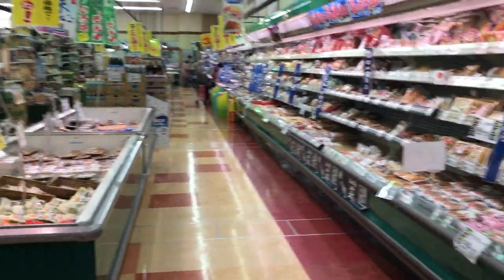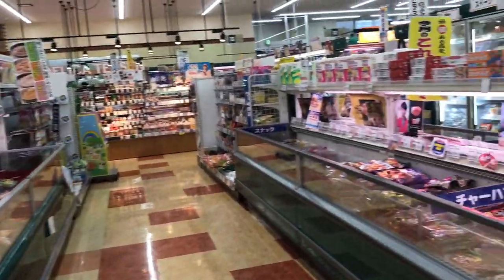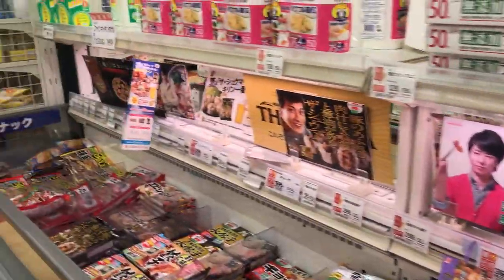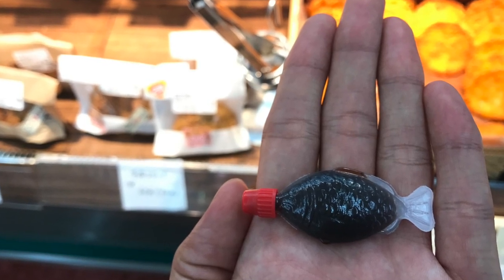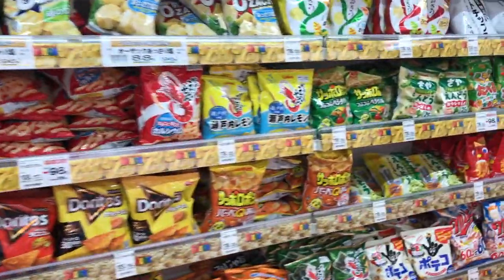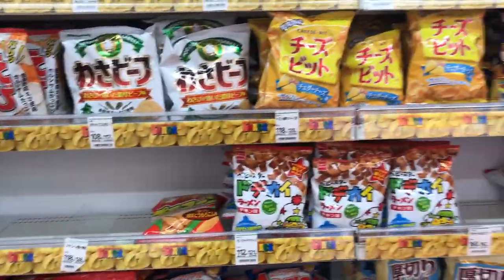Now let's take a tour inside this supermarket. Here's a cool soy sauce pack shaped like a fish. Aw shit, they got the goods right here. Dang. This is also known as omiyage, so it's like souvenirs that you can bring back to your foreign country.